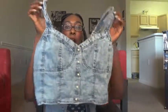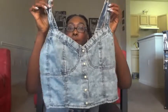The other thing I am so in love with is this crop top. It's a denim crop top. It is awesome. If you watched my spring lookbook, you've seen this crop top. And I've worn it about two times so far this spring.